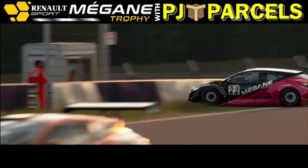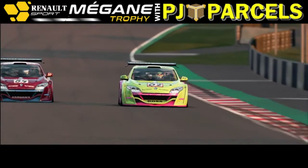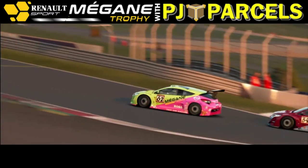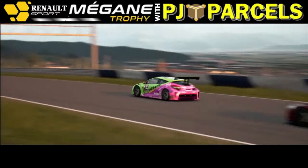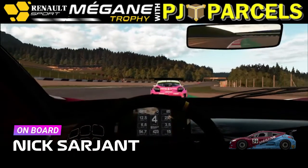And Jamie a little bit too early on traction coming off of turn number 2 on the sausage curve, spins him round. As we see Nick and Brian, Jamie's got himself back going. By the looks of it, the yellow flag's still out, so Jamie's a little bit slow maybe coming away. We're going on board with Nick coming out of turn number 6, hot on the heels of Brian.